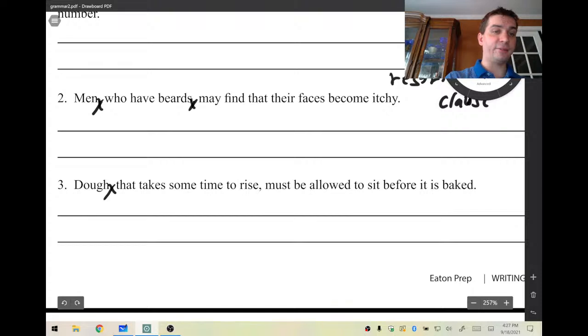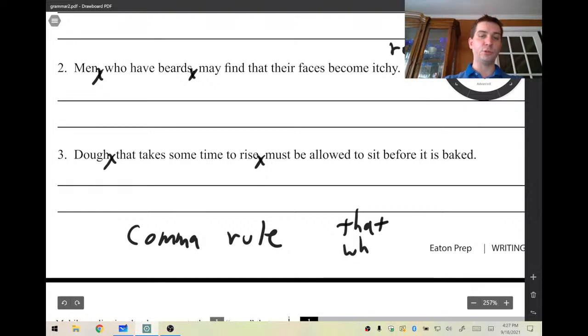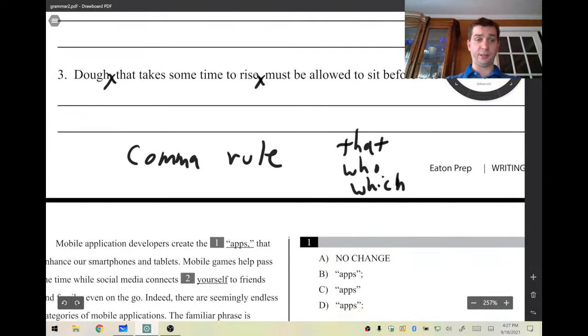So I can't have these commas. I have restricted the referent dough. So no commas. It's just a scooper rule. If I can't scoop this out, that means we can't have the commas. Dough that takes some time to rise must be allowed to sit before it is baked. This is really just a comma rule, mainly. It's a comma rule, but you also have to know, okay, which pronouns can I use? Can I use that in this sentence? Can I use who in this sentence? Can I use which in this sentence? Be aware that who becomes whom in certain situations in the objective case.